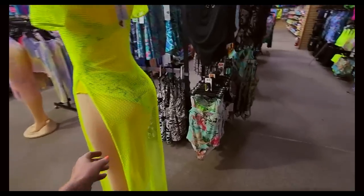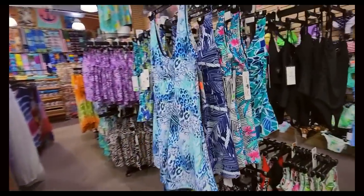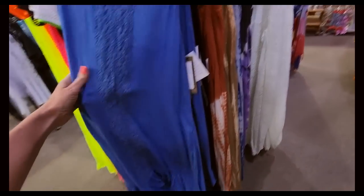I like this little mesh cover-up. That is so cute. All of these mannequins have unbelievable booties. You'll see what I mean. And this is a pretty one. All the mannequins have really nice butts.